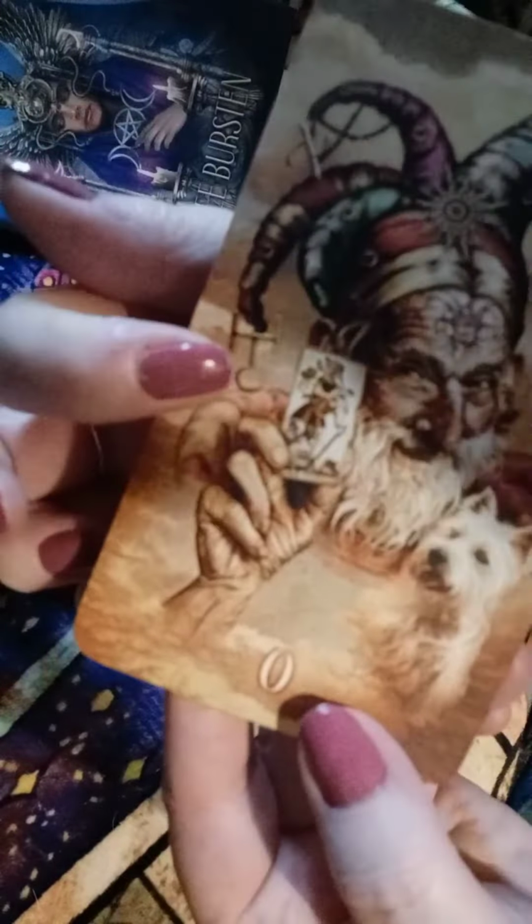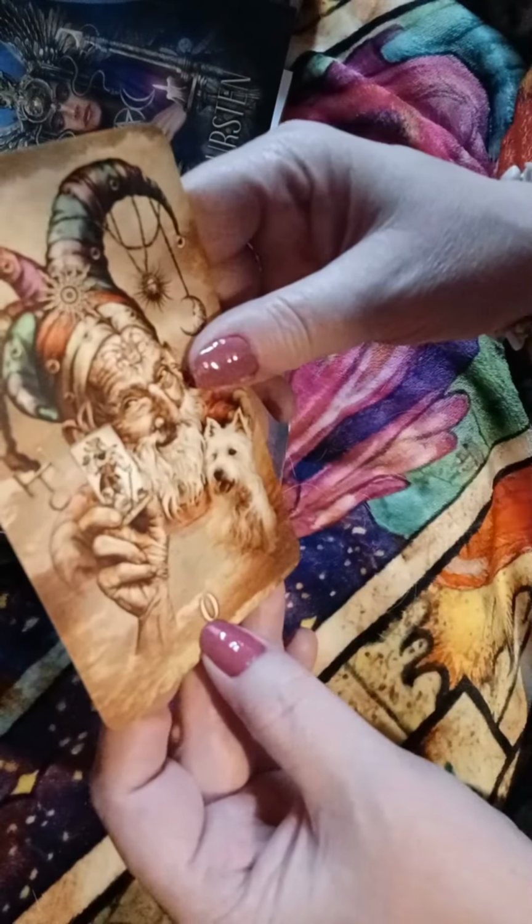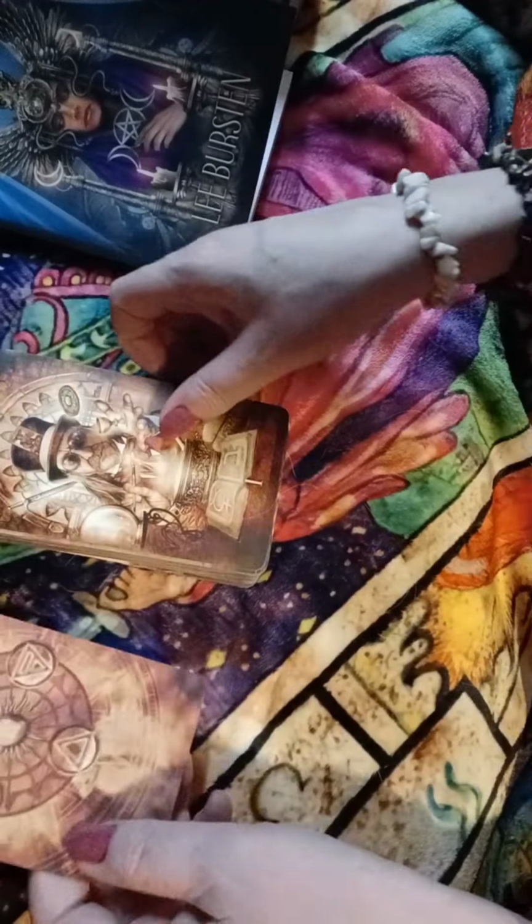And what I love about this Fool, as you can see, is he's holding a tarot card, and it's a Marseille version of the Fool. So I thought that is, I don't know, a shout out, I guess, to tradition, but it's just really kind of a cool concept to see that. But anyways, you're here to see the cards.